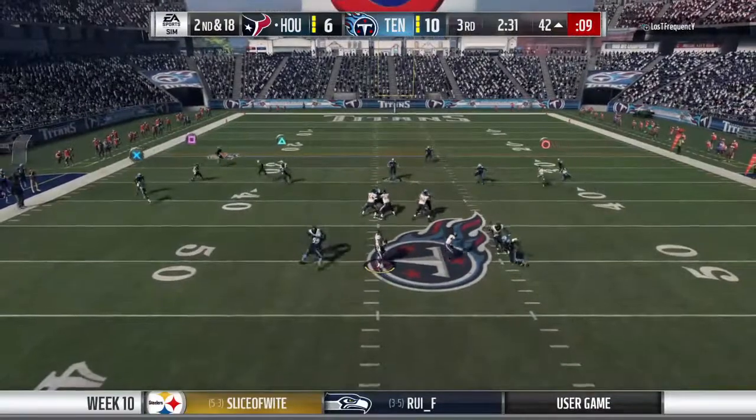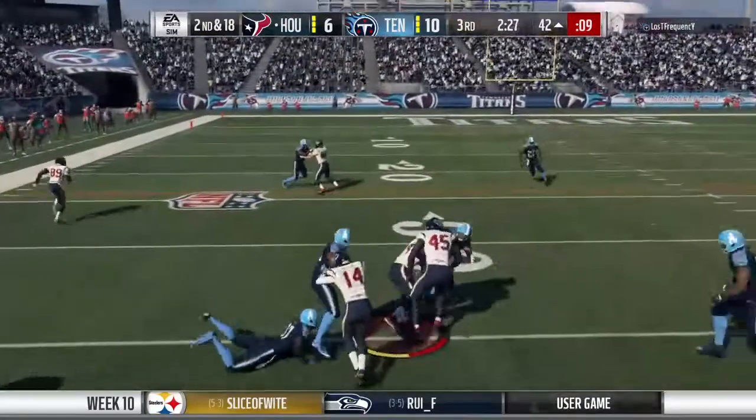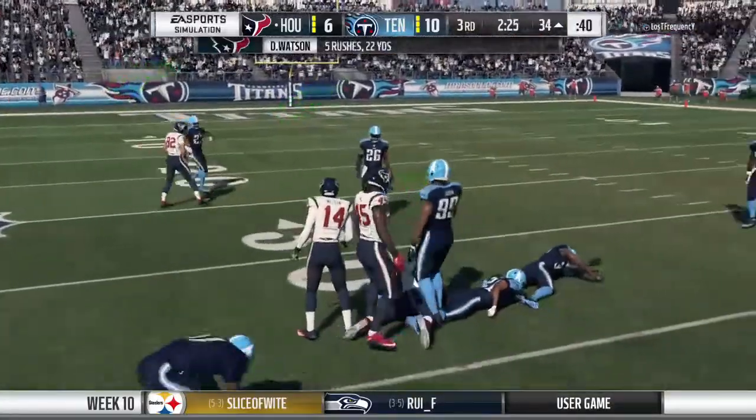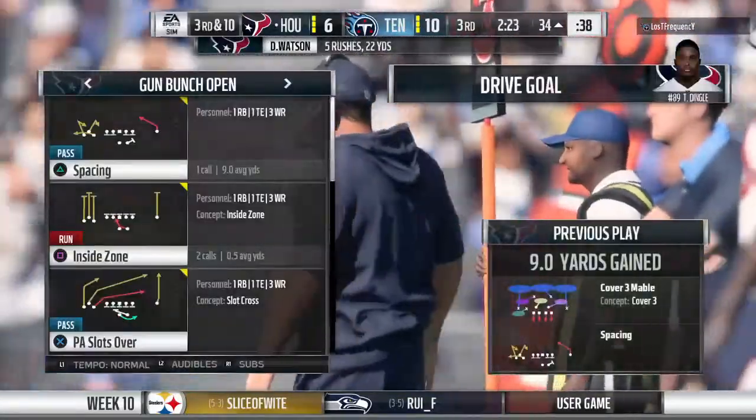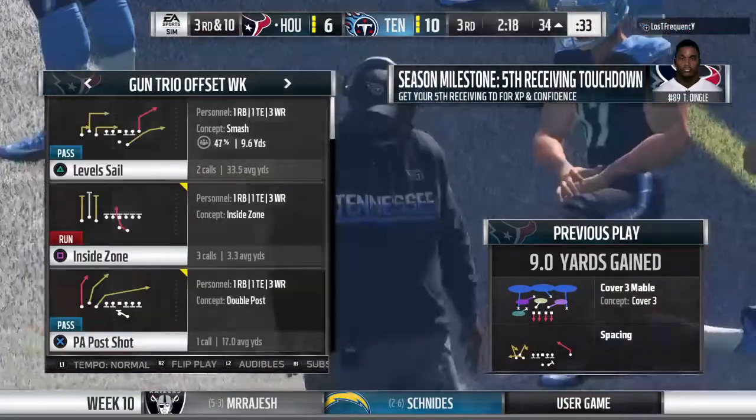To throw on second is Watson. Forced out to his left. And they'll be inside the 35 now at the 34-yard line. Give him 9 on the play, and that's going to make it 3rd down and 10.